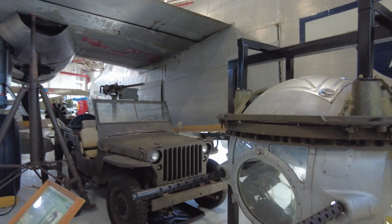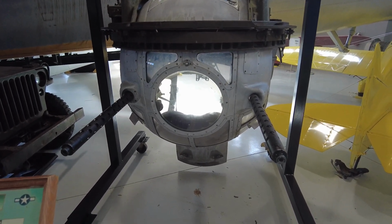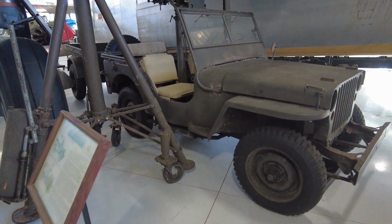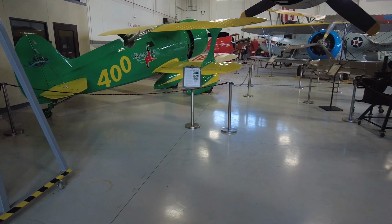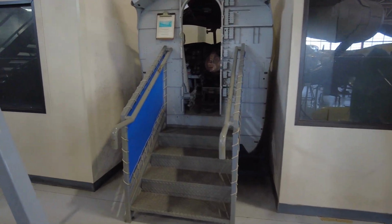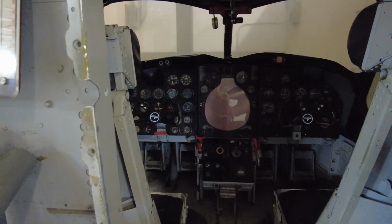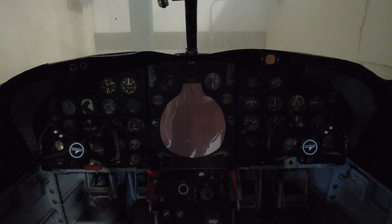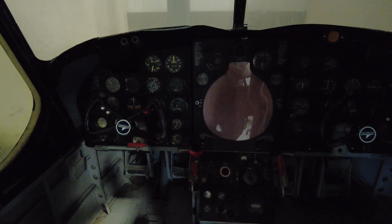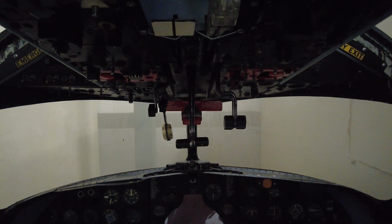Here is a ball turret that came off of a B-17. You had to be a tiny, tiny dude to fit into that little thing. Here's the old Jeep. Let's see what this is. This is the cockpit of a Grumman S2 Tracker. Oh, that's too cool. Something neat is you'll notice up on the overhead panel, this is where your throttles and your propeller controls are. All your engine controls are up there.